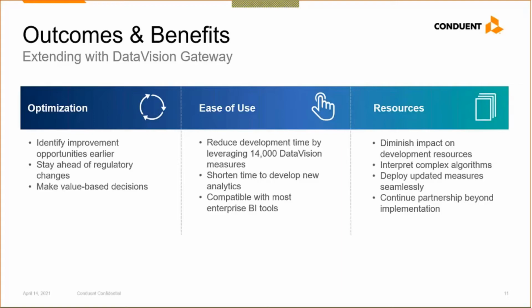As I mentioned earlier, DataVision Gateway works with most established business intelligence tools, a few of which I mentioned previously. But if you currently have a BI tool and want to know about its compatibility, just ask in the chat window and we'll be happy to verify that for you.